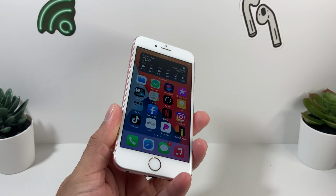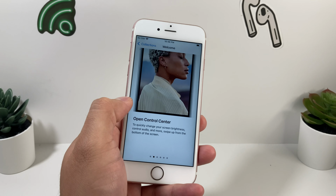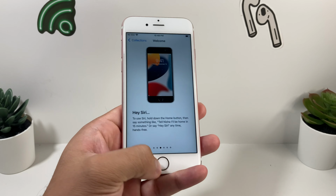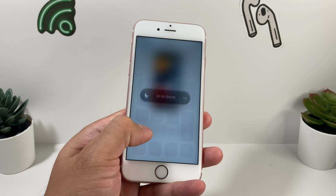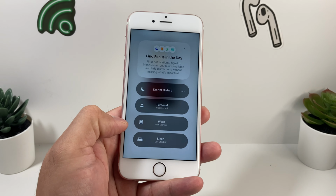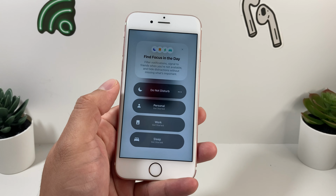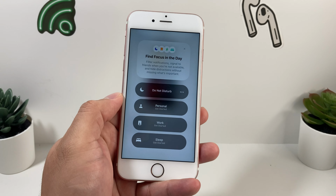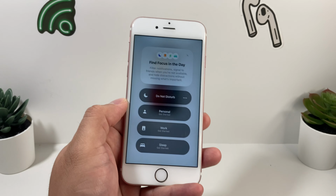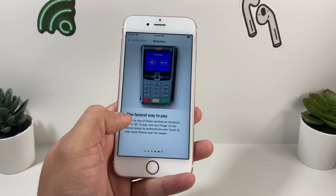So let's talk about some of the top features of iOS 15. As you know, iOS 15 was released with the release of iPhone 13. Some of the big features are things like Focus mode. If you open up your notifications, you'll notice with Focus mode you have the ability to switch between personal, work, sleep, or do not disturb, where in the past it would just be do not disturb. That allows you to tweak your phone's notifications to be custom tailored towards your focus of the day.